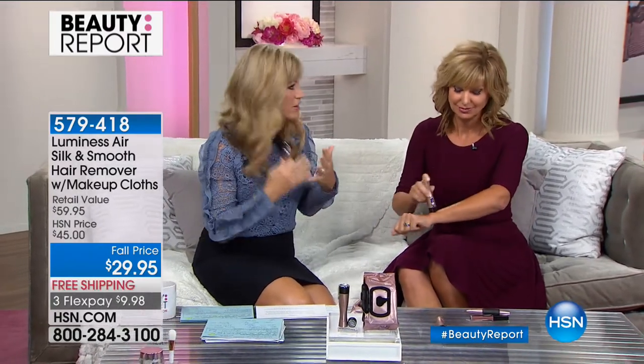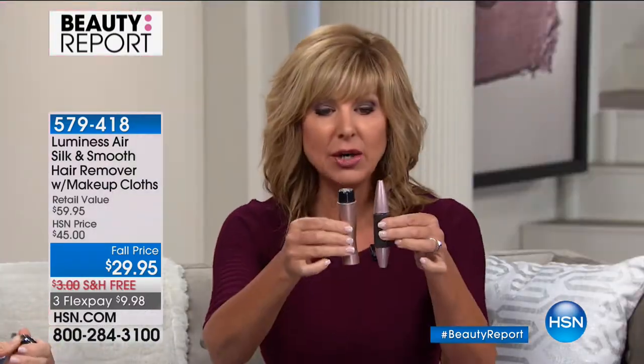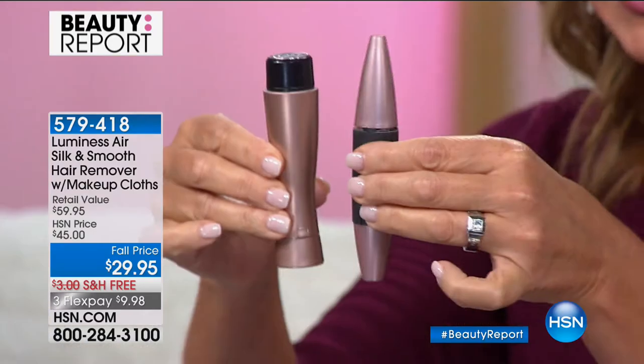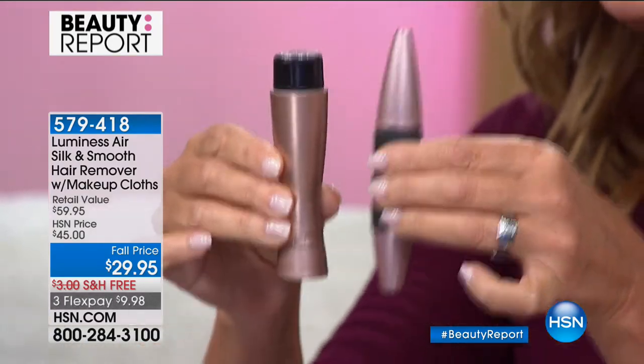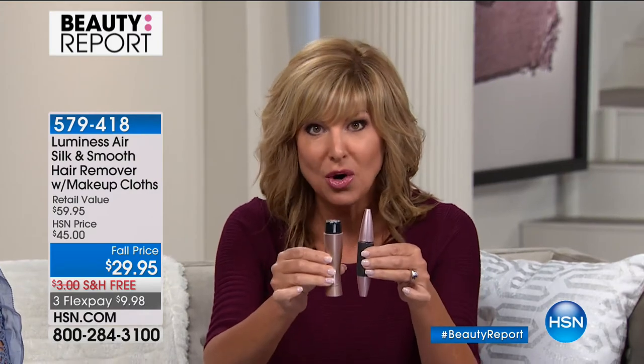Think about what sonic does for our skin, why we love it and our cleansers and all of that. Here it is beside my mascara. That's how big it is. So you can put this in your purse, in your travel bag, in your glove compartment. You can keep one in your desk drawer at work.